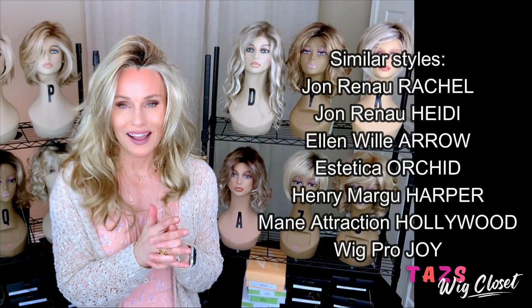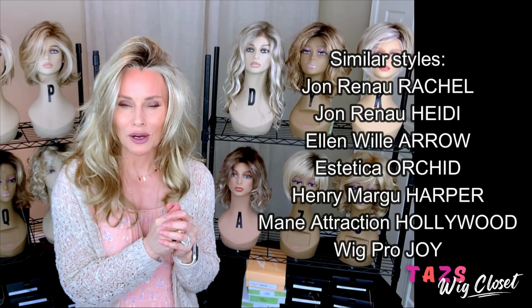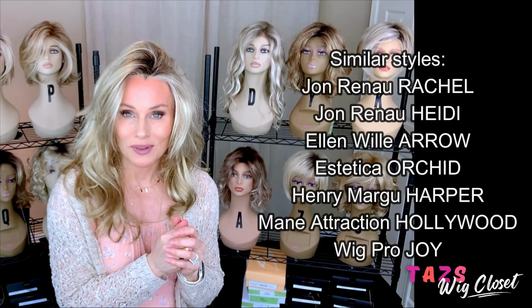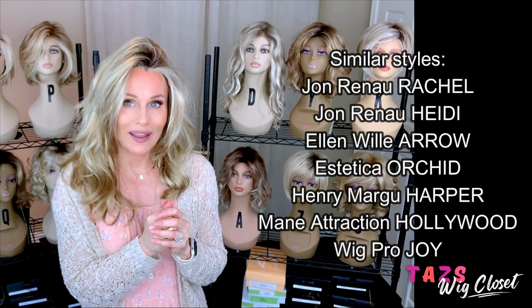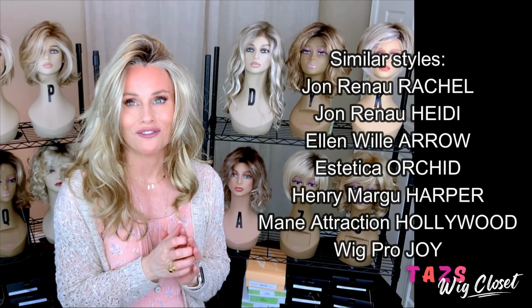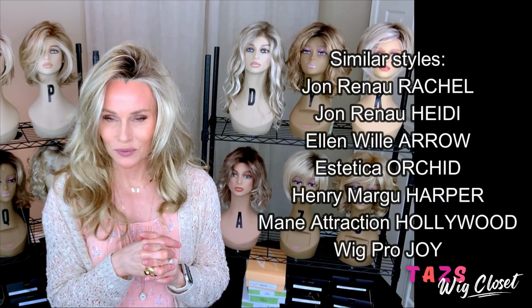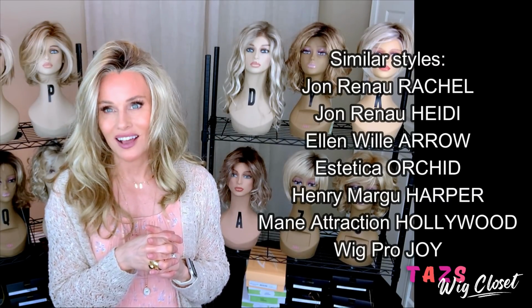So I really think you are going to love this style if you already know and love the Arrow style by Ellen Villa. We talked about Aesthetica's Orchid style. How about Henry Margu's Harper would be another good one. Maybe Wig Pro's Joy, and I'm going based on a longer style with a wavy texture and a nice amount of fringe, around 6.5 inches. So those are just some styles that I can recall right off the top of my head that may be similar to this one. And Bryce has that mono part in the middle, which gives the illusion and the workability of just more of a mono top. I really feel like that is a really good feature here.